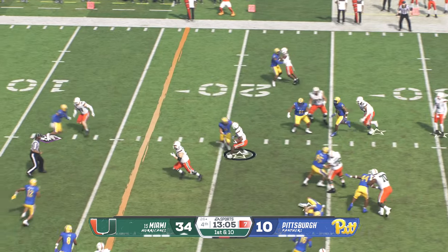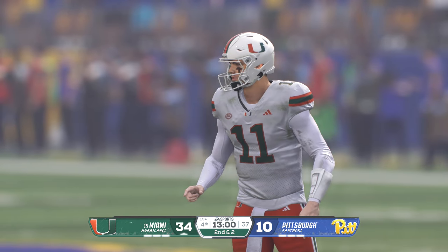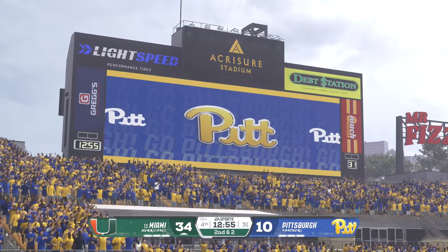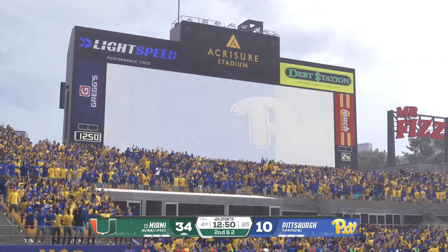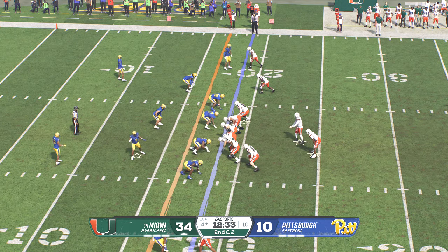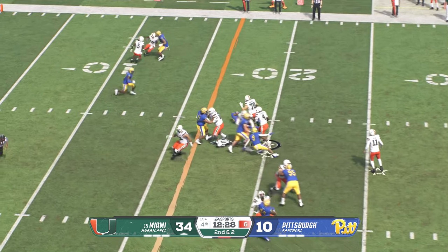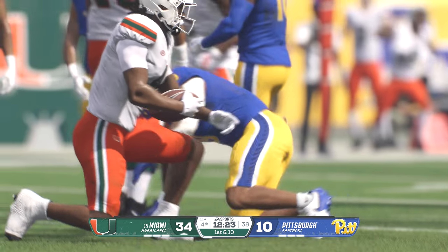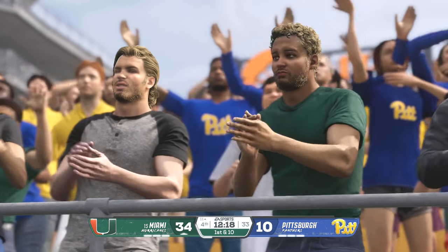They'll hand it off. Canes are in the red zone now. Shotgun formation. Here's an inside handoff. And he's brought down, but not before he gets first down yardage. Boy, this offense just seems to get more confident as this football game has played out.